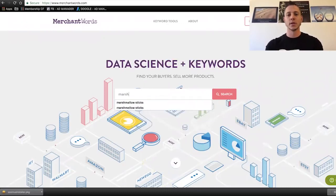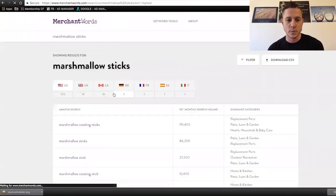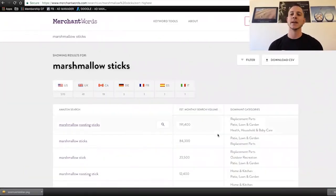And so we're going to go in really quickly and do marshmallow sticks in here, and we're going to see what we find. Right, so we see 191,000 estimated monthly search volume for this. And guys, for all of these Amazon keyword services, it's important to note that these are estimates, right? And so you can't bet your bottom dollar on the fact that there's this many searches. The only true source of actual search volume monthly is using the search engines, right? So you can go to Google Keyword Planner, another free service, and they can give you the real data from that. So we are going to do a couple of things.